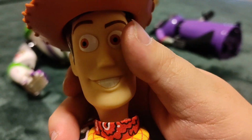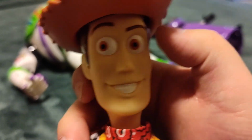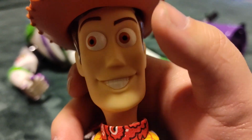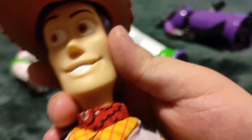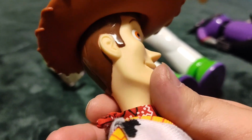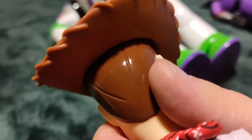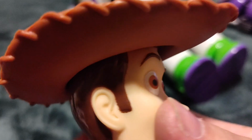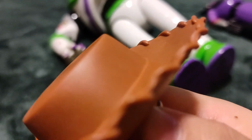At least in my opinion, because you can see he's kind of looking off to the side a little bit. Well, he doesn't look like he's looking straight ahead. But that's okay, because I guess that's probably how all the retro Woody dolls were. But with this Woody, you can see he has the engraved hairlines on his head. And one thing I discovered before I recorded this video is that the hat does actually come off. Just kind of hard to do with one hand.